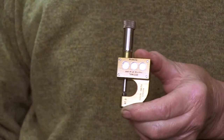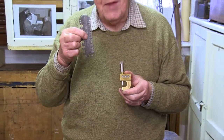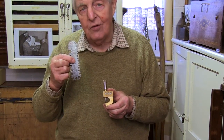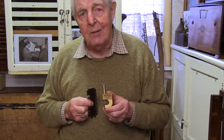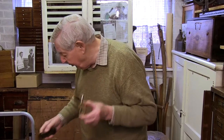Previously, they'd used a wire gauge of that form to measure wire with. But that is not as accurate as that. Each step in that is relatively coarse. So with this one, it's of the finest dimension. And this became a standard micrometer in the late 20th century. But that was the world's first.